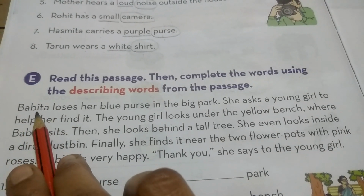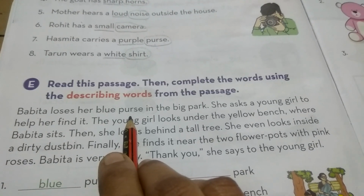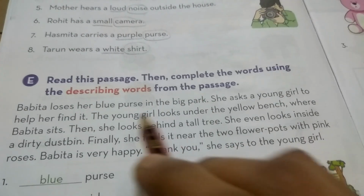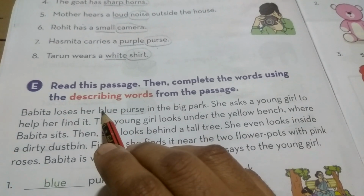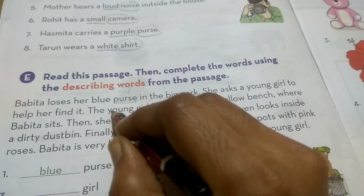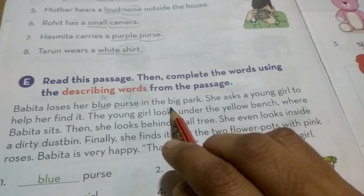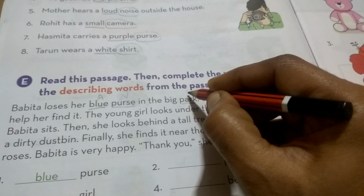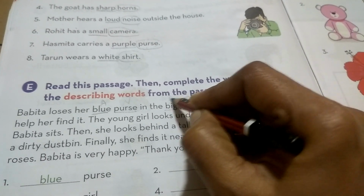Okay, now see here. Babita loses her blue purse in the big park. So now here see children, in this sentence, purse. How is the purse? Purse is blue. Purse is the noun and blue is the adjective. Now here park. Park is the noun, naming word. And how is the park? Park is big. Big is the adjective.